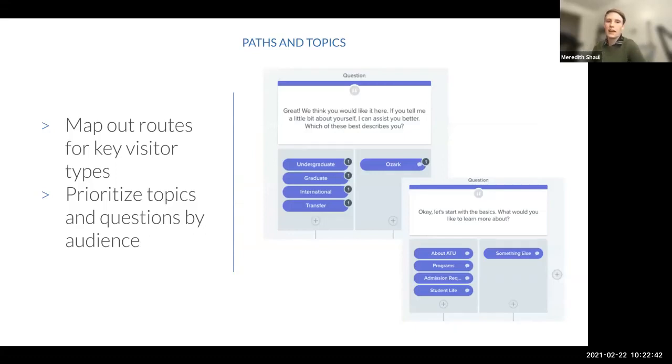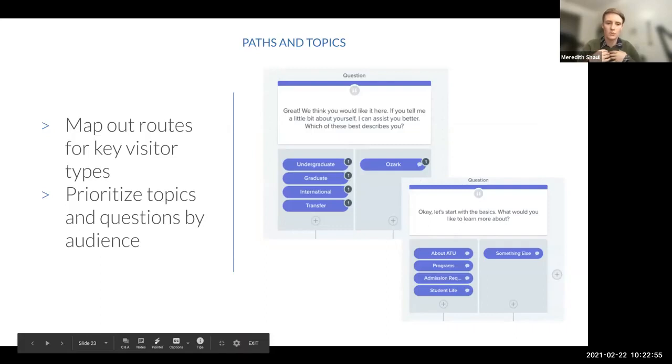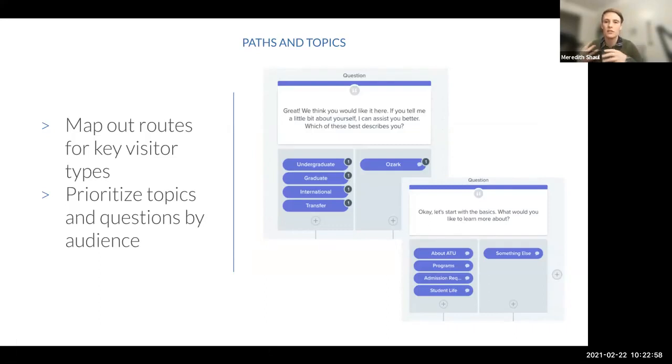Then on the back end, what this looks like, these are a couple of screenshots. At this point in time, we've really delved in, we've done our research, and we're ready to start creating these routes and paths, depending on visitor type. Here you can see a little snippet: we're finding out, well, what type of student best describes them? Then they're led to menus that are custom, with information for that student type or visitor type. And then we are prioritizing the topics and questions by that given audience. So if we know we have a prospective student, for instance, you can see in this shot, they might want to know about those specific admission requirements or just about ATU in general or their programs.